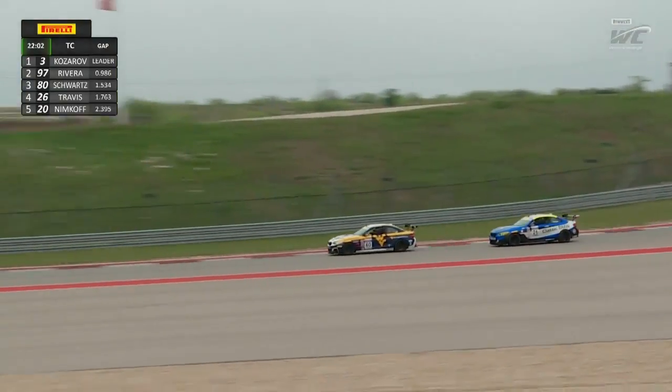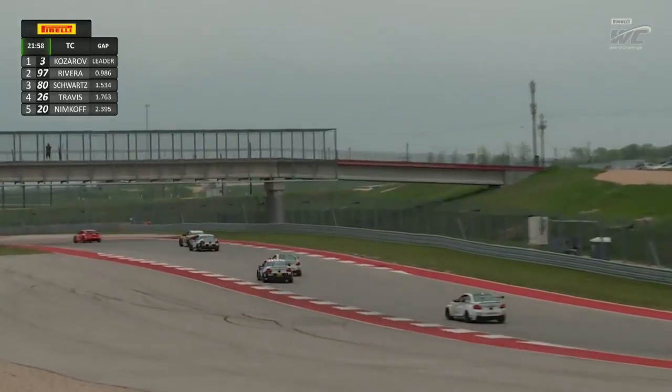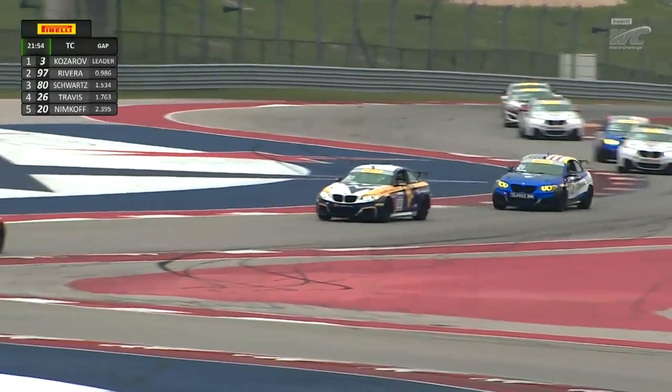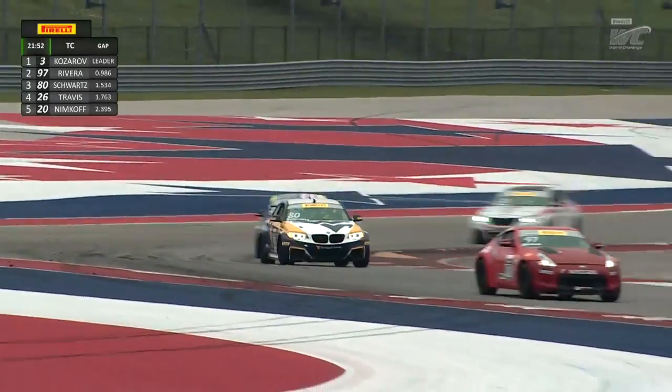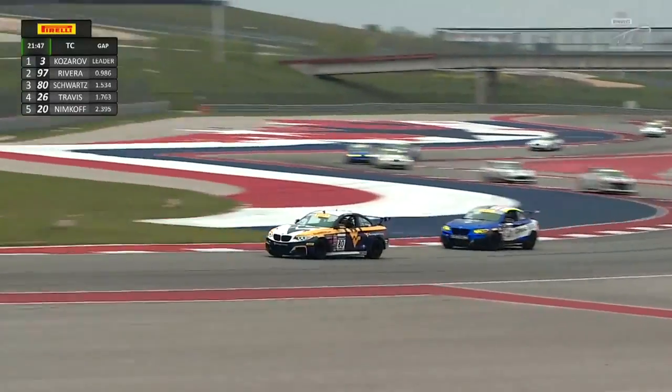Travis trying to make a move on Johan Schwartz as well. Well, Nemkov protecting to the inside against Whitmer. He's going to push to the outside here as he gets that 5th place. But Tony Rivera in second. Johan Schwartz, we haven't really seen him pressured all race long. He's been the guy providing the pressure. Now Matt Travis on his back bumper.